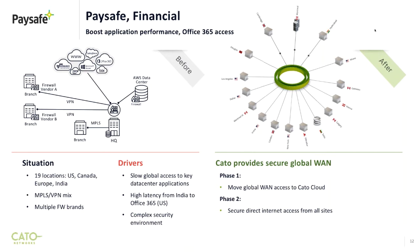And also a complex security environment. Basically, the mixing of MPLS and VPN created complex failover scenarios, as well as the ability to secure users that were moving between locations. Essentially what we did here is we standardized the network. So instead of a blend of different transports, now everything connects to Cato over the internet. The Cato Global Backbone optimizes access between India and Canada, as well as between India and Office 365. And basically, we streamlined the network and the security architecture in a single platform.